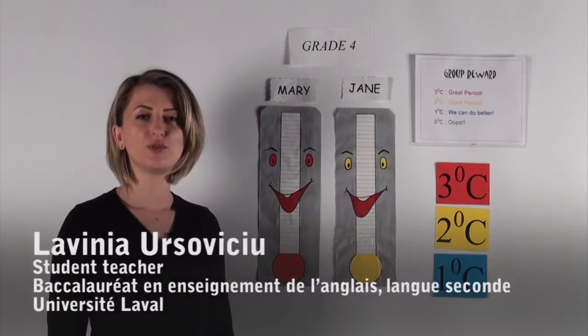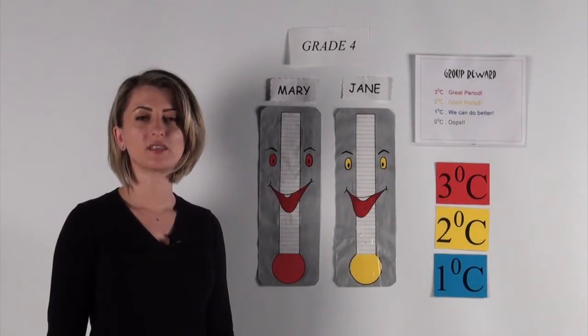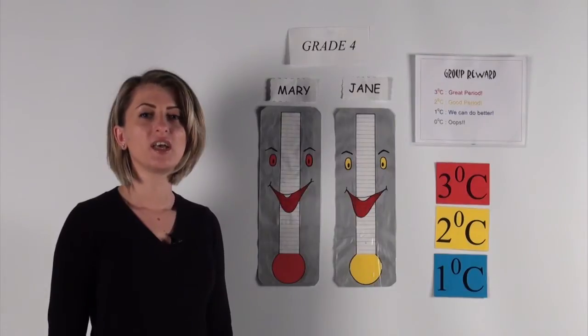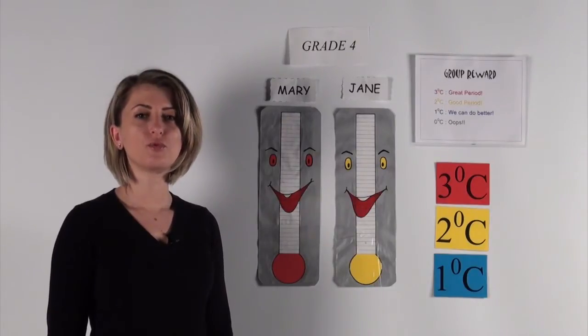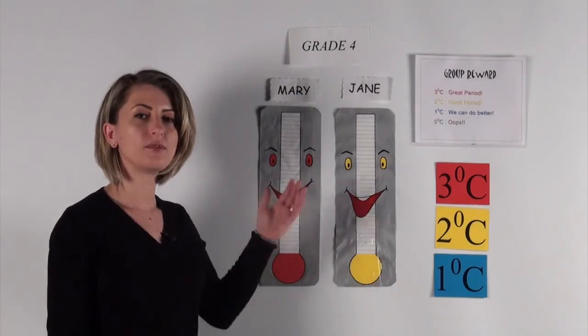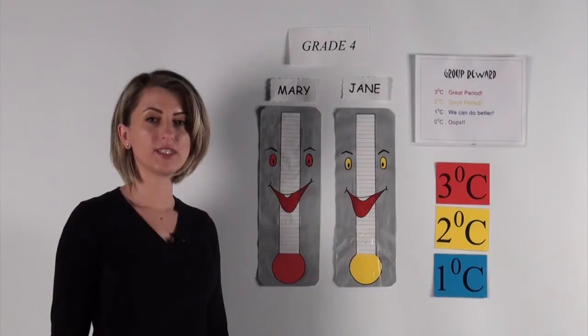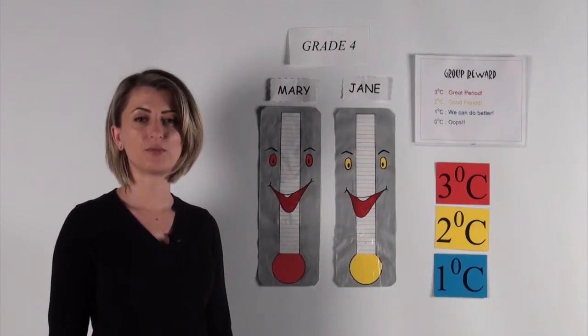One strategy that I use is the thermometer. It is a group reward system used for classroom management as well as for maximizing the use of English. The idea is that students get a reward period if they accumulate 34 degrees. For example, here we have 2 thermometers for 2 grade 4s, for Mary's classroom and for Jane's classroom.